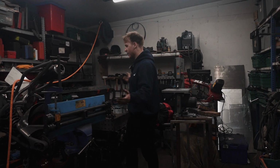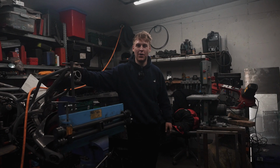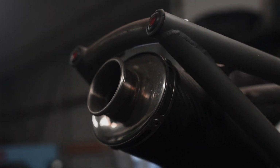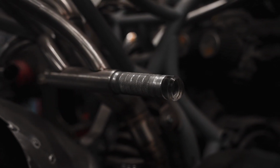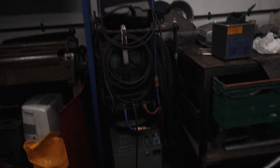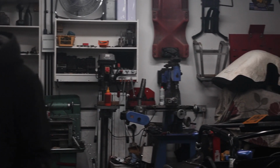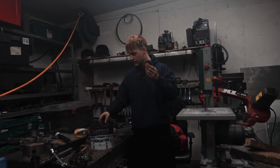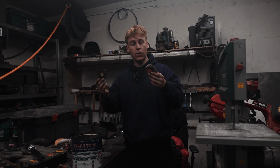But we are standing in Dan's little love shack. This is where all the magic happens. This is where he does all his fabrication. So he's building stuff like this bike from absolute scratch, which is insane. He does a bit of car geo. He's got his welders, his cutters, just a crazy amount of man tools that I don't even know how to use. And circular things that look like this, which I don't actually know what they're for, but they look cool.